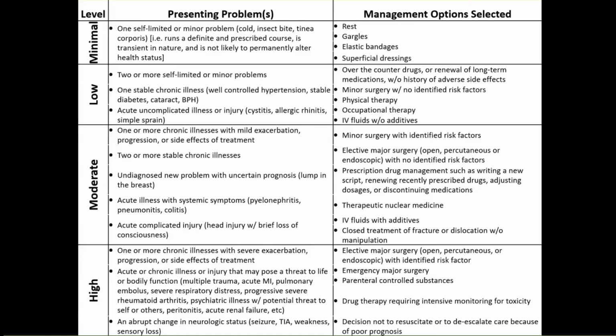And high risk is going to be 1 or more chronic illnesses with severe exacerbation, progression, side effects of treatment, things that pose a threat to life or bodily function, organ failure, abrupt neurologic changes, strokes, seizures, TIAs. Of course, the high-risk things would probably end up in the patient being sent to the emergency room, but the encounter that the provider is doing to ascertain the extent of the problem could still be billed as a high-risk visit, even if it was not face-to-face.